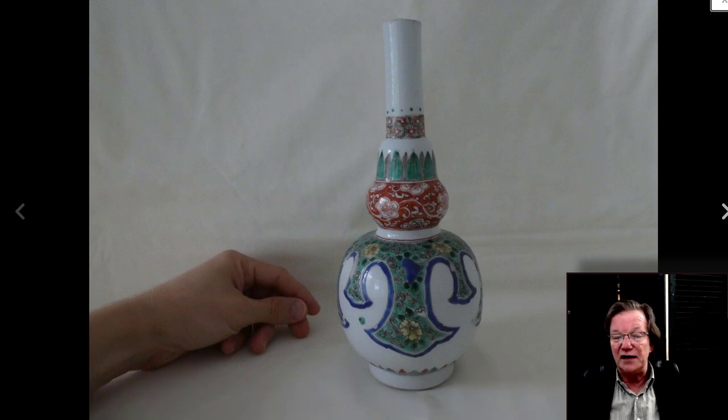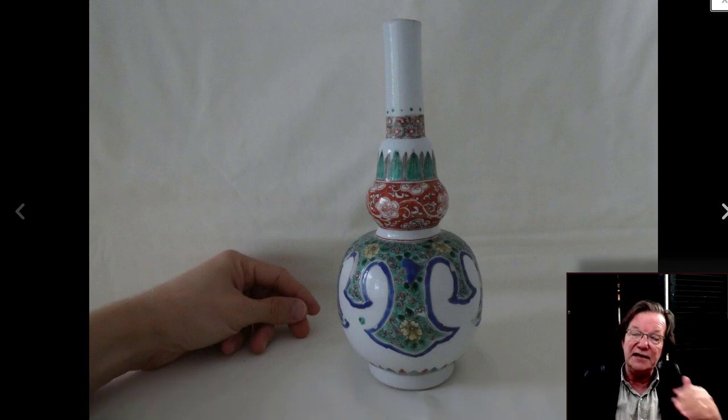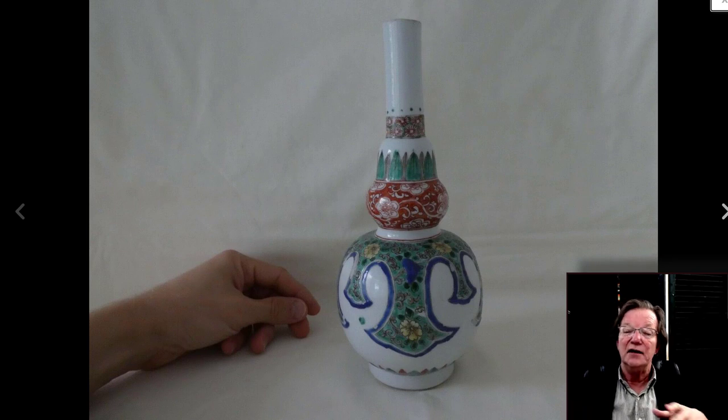And they thought it was Kangshi. It is not a Kangshi example. It's a 19th century example of a Kangshi type. And there's a few things that give it away, and I wanted to share it with everybody. One of the things is the way the piece is shaped.